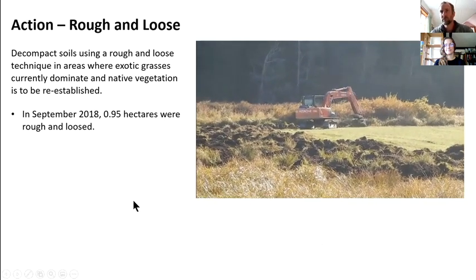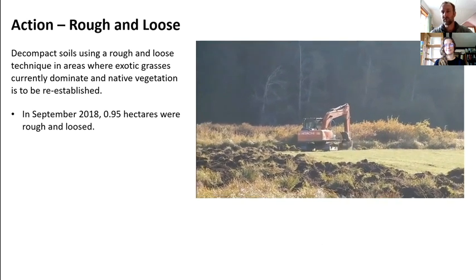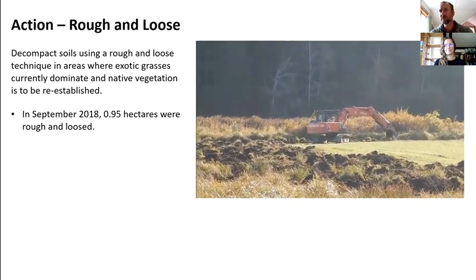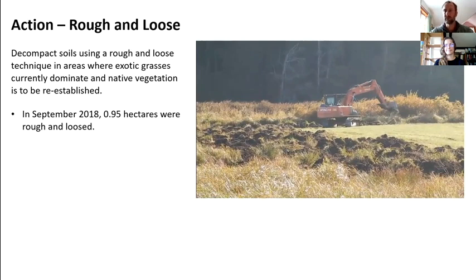So the rough and loose treatment went really well. And I look forward to talking in more detail with you guys when we have more time about some of the successes, challenges, and failures around applying the rough and loose and the resulting invasive plants and success with plantings.